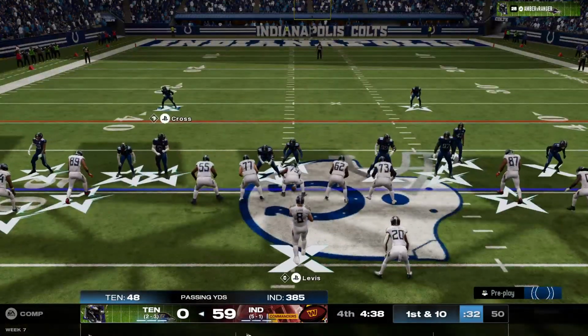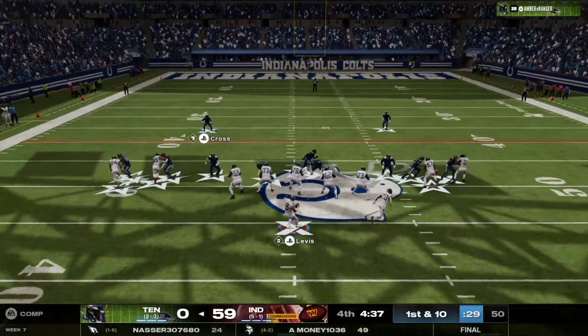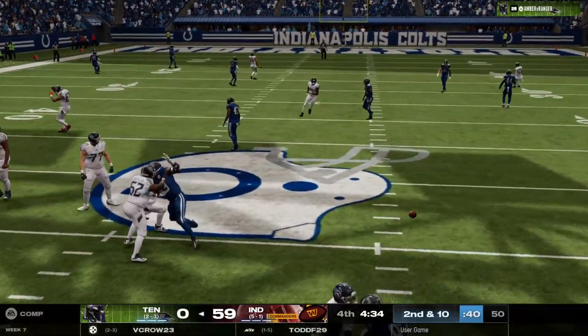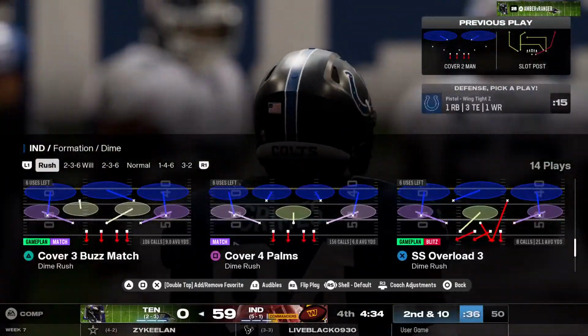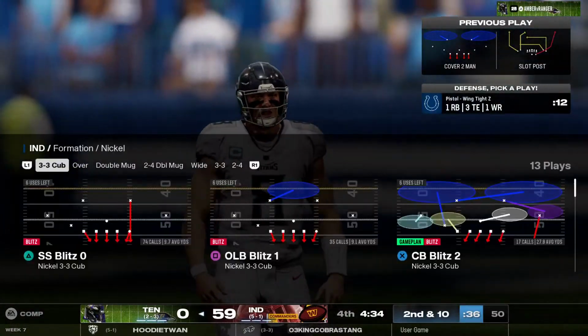So they come to the line for first down and 10. Like 54. Out of the shotgun, Levis. A hit as he throws there. It's going to wind up incomplete. The pressure got to him that time, and it'll set up second down.